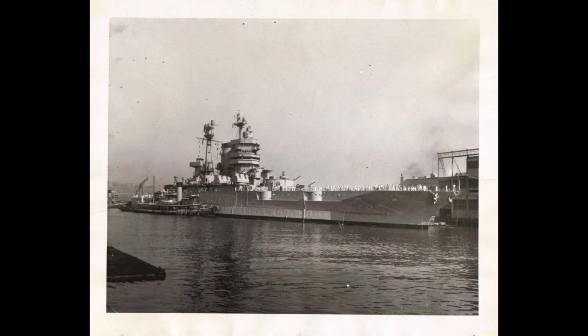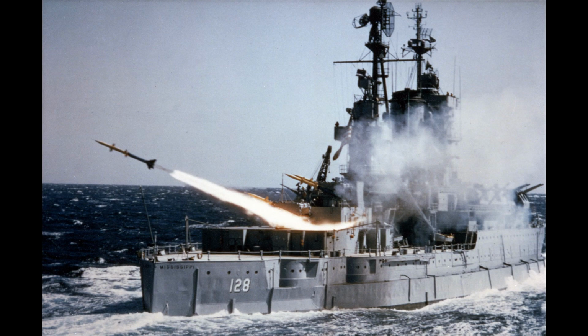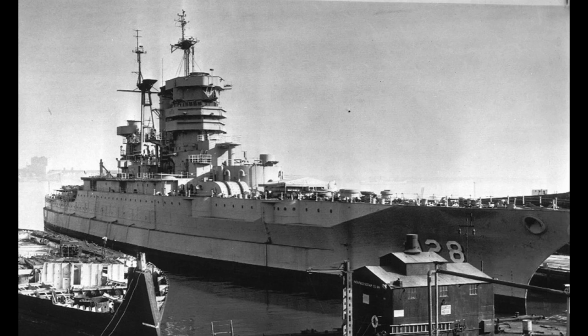She would retain a single 14-inch turret, the aftmost one, until 1952, when it was removed to allow her to test missile systems. But with that done, she would also be sent to the breakers in 1956.